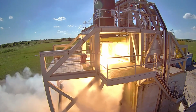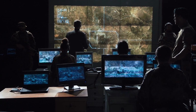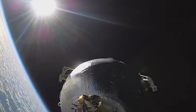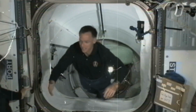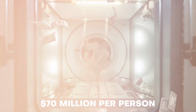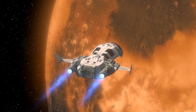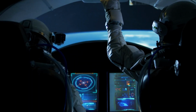Now, let's take a closer look at the operating costs of the ISS. One of the most significant expenses is the cost of launching supplies and crew members to the station. Since the ISS orbits at an altitude of about 408 kilometers above the Earth, it requires a lot of energy to reach it. This means that the cost of launching a spacecraft to the ISS can range from $10,000 to $40,000 per kilogram. The cost of launching a crew member to the ISS can be even higher, at around $70 million per person. I don't know about you, but that's a lot of money just to send a human being into space. It's like paying for a first-class ticket on a flight to Mars. Of course, the experience is probably worth it, but you better hope that the in-flight entertainment is good.